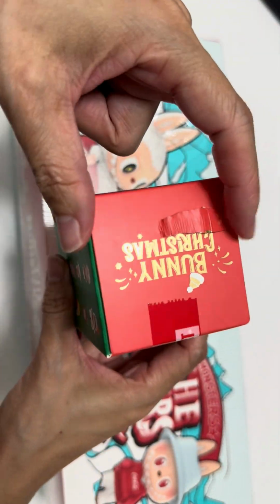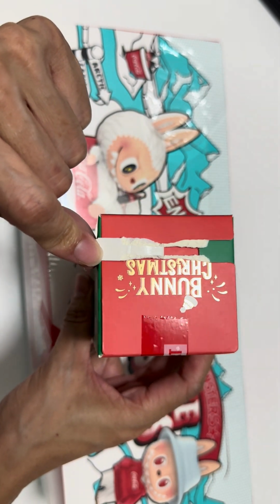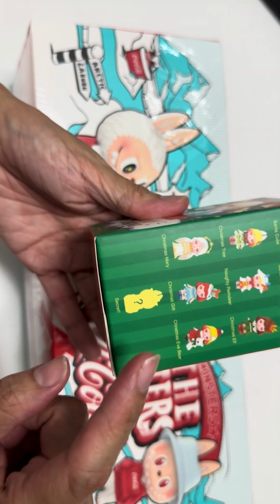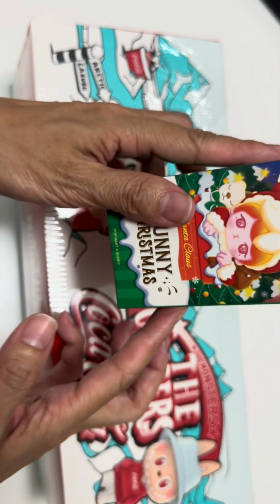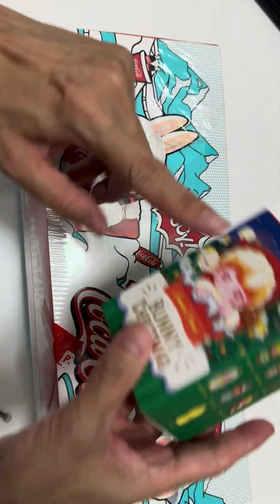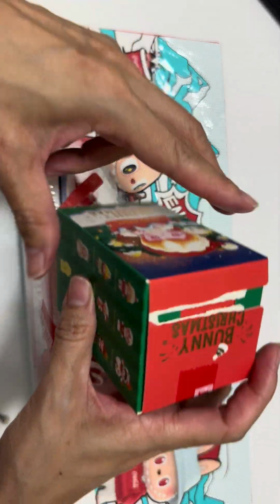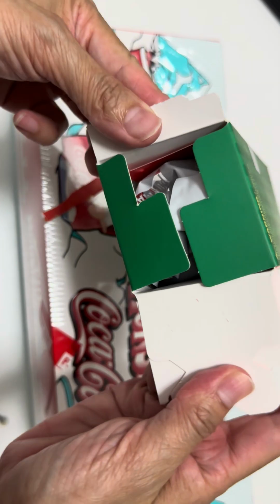So I've already torn a little bit on the top, and I thought, why not let's do this unboxing together. Right now here we have one box of Bunny Christmas, and at the side of the box you can see that there's actually the 9th secret figurine, which I think only certain boxes will have. So let's see if I manage to get the secret figurine from Bunny Christmas. Bunny Christmas is kind of limited because they only come out in the Christmas season.